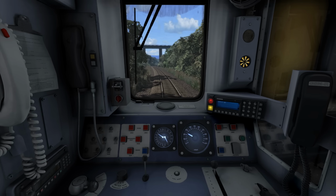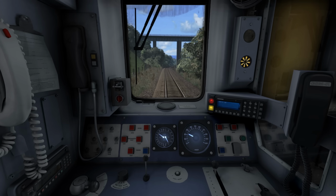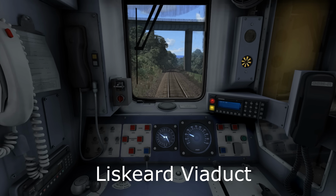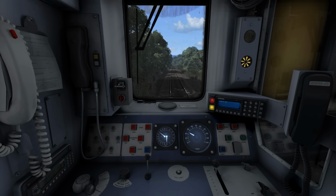At the large overbridge that you can see coming up just ahead, that's where we're going to be passing under the Cornish Main Line, which is the route, of course, between Plymouth and Penzance. And you'll notice that it's quite a height above us, and when we started this journey, we were at the same level as that line, so that just gives you an idea of just how much we're descending here.